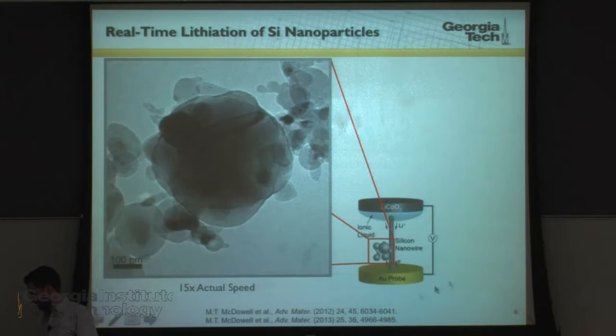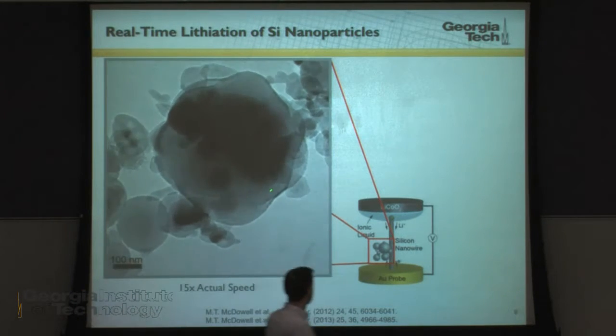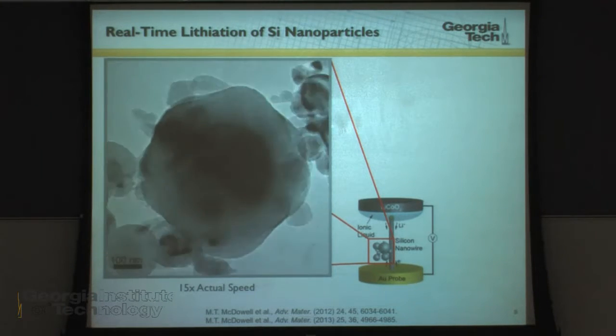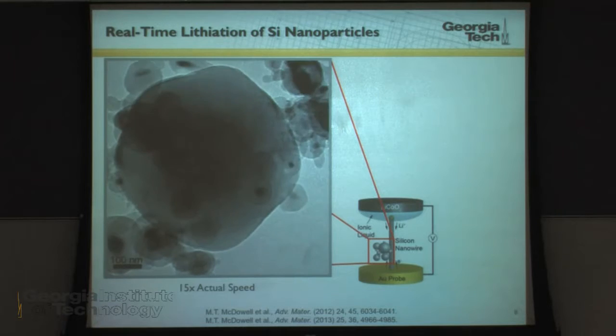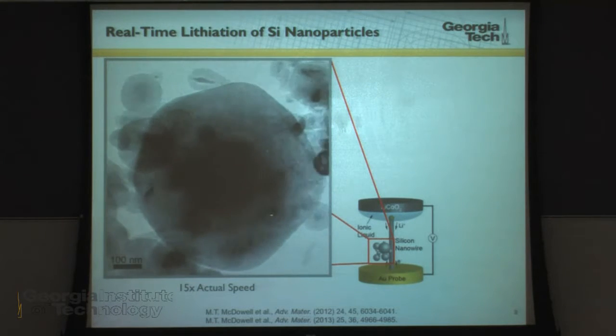So this is 15 times actual speed. And you'll see this darker core region. See the darker region that's shrinking? That's the crystalline silicon core that's shrinking as the lithium reacts with it. This lighter region around the edge is actually an amorphous lithiated silicon, very highly lithiated, has a larger specific volume, so that's why you see the volume expansion.